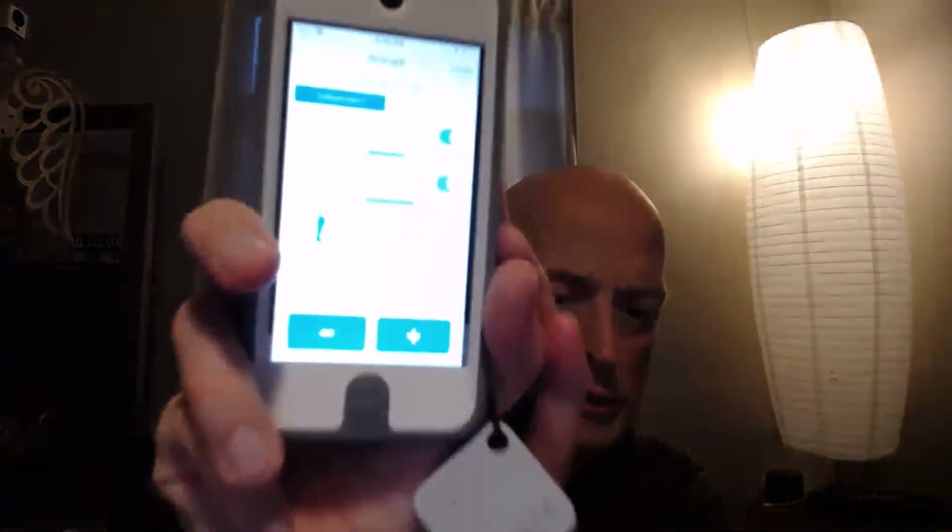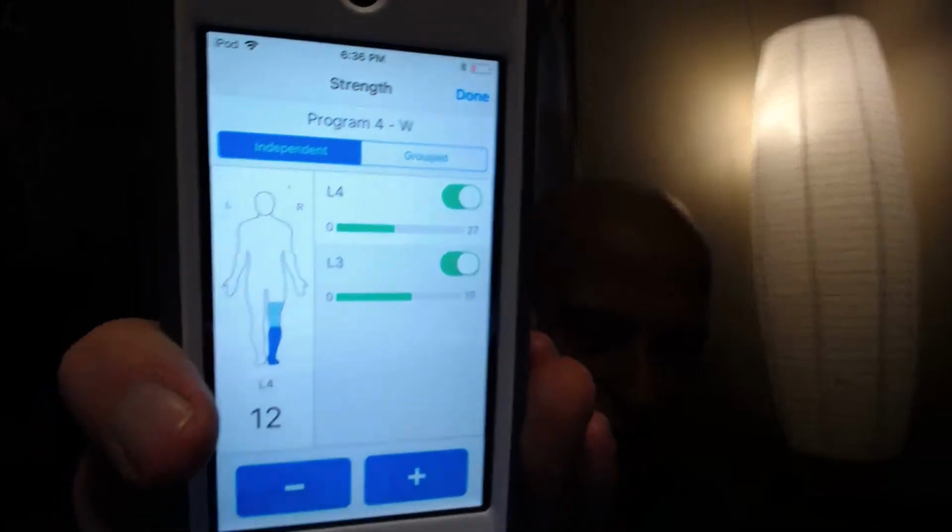So they took 2 leads and basically put them in, at L3 and L4. Let's see here. It even says in the app, yeah, it's L3 and L4. And then they can stimulate it according to whatever. There's like 3 little pegs on the wires, and then they can choose each individual string they want to control in order to stimulate, to basically block whatever pain you're having.